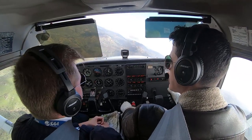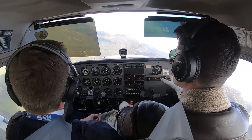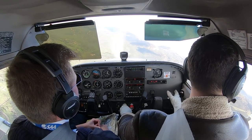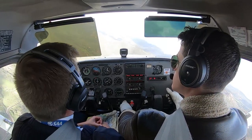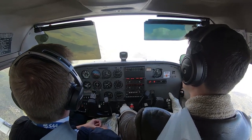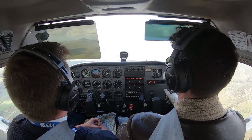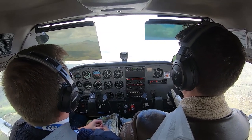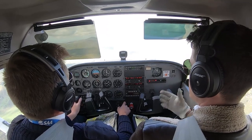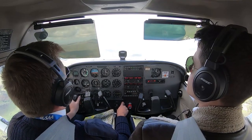Make sure you don't fly into a cloud in your progress check. It's very important. We do have to be aware of that. Normally it's clear skies, but if there are clouds around, you have to take avoidance. This heading's fine. Your controls. My controls. Your controls. Okay. Count that as your clearing turn. Oh, okay, yep.